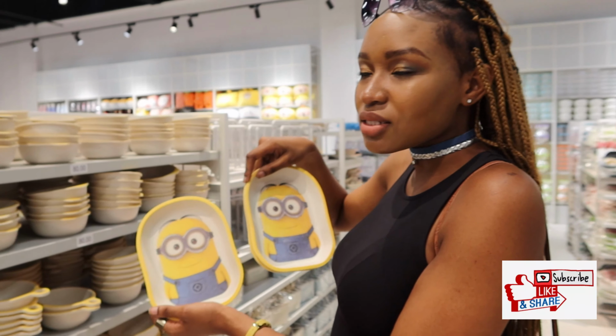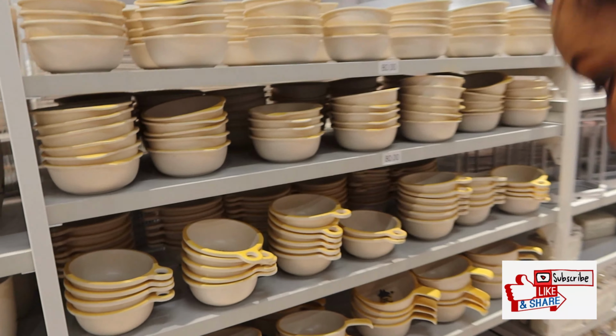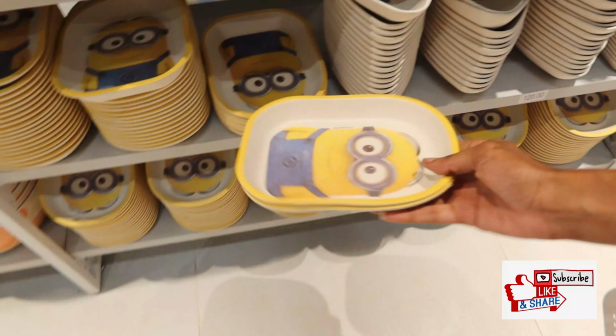It's not plastic, it's ceramic. So you can imagine how high the quality is. For only 130. Oh, 80. Oh. And this is 130 shillings. Sorry for that.